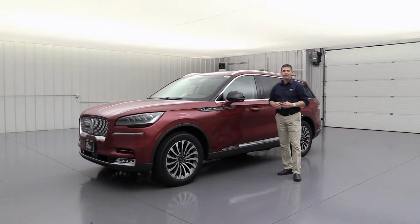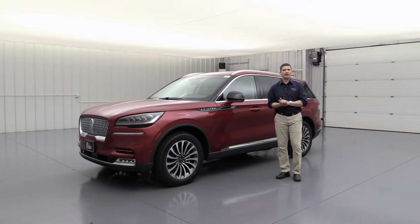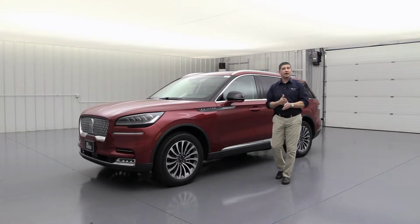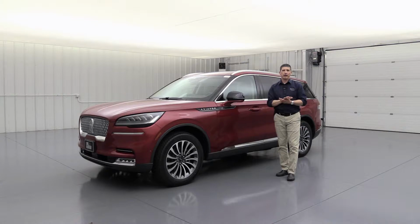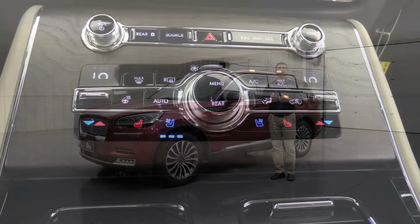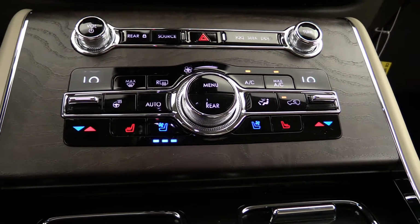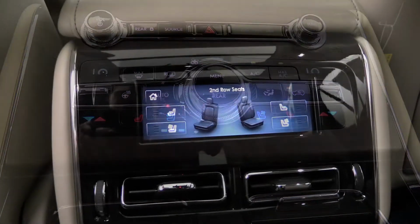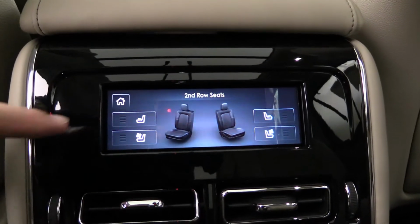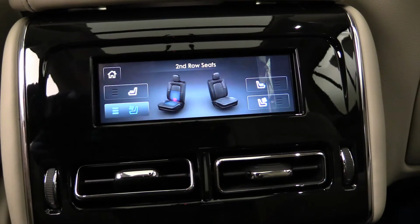So first off, I did mention earlier the front seats, I think I might have mentioned heated and ventilated. They're just heated for the first as well as the second row seats on the 200A. Nothing wrong with that, but when you go to the 201A equipment group, you get heated and ventilated for the driver, front passenger, and second row seats. And we haven't seen ventilated second row seats in too many vehicles in the Lincoln lineup. We did see it with the MKT when you go to the Reserve with that Elite package.